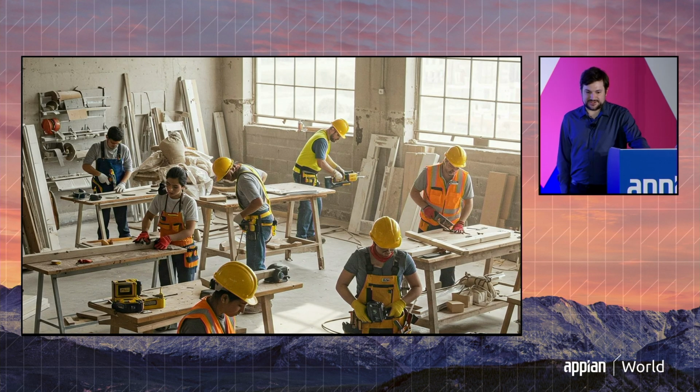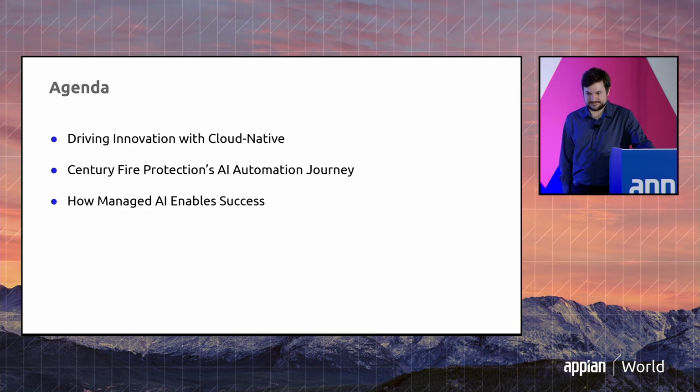So we like to think of cloud native strategy as a way to build yourself a workshop full of tools that you actually need, tools that you'll actually use. And then the AI layer that we've heard so much about today gives you an extra team to use those tools. So you're not spending all your time doing it. So for me, moving to this new house, that was TaskRabbit. For Appian, it's Stratus and Cloud Native.